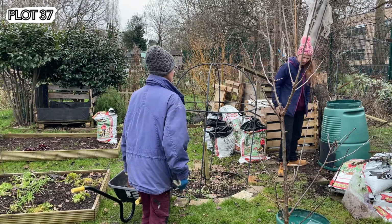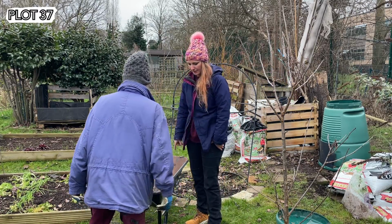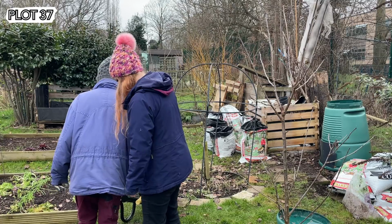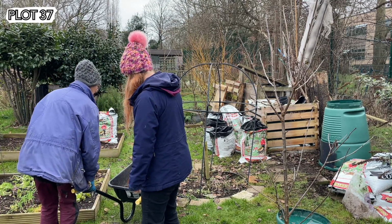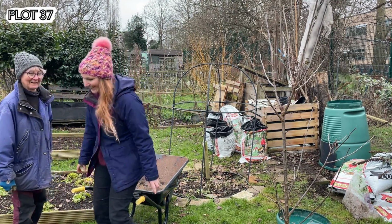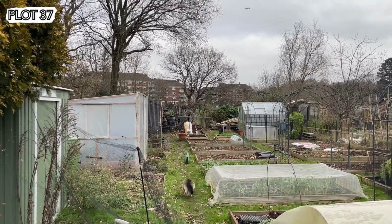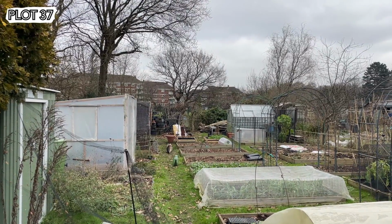Right, that'll be fine. Okay, so if I whiz down and pick up leaves, then we can both get them in there. Okay, you can just pop a skip. Excited. That's something.